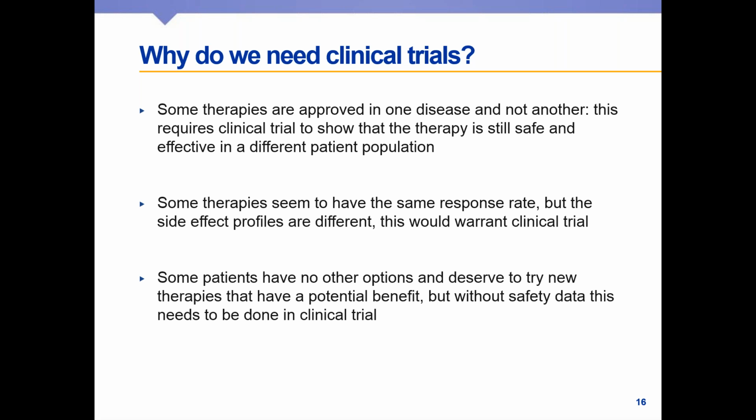Another scenario where we might do a clinical trial, not just to show efficacy, is that some therapies may show a response, meaning that we know they work, and they might work just as well as another therapy. But the side effects of the two drugs might be different. And doing a clinical trial, comparing them head to head, can sometimes tell us which drug is better tolerated by patients, which drug patients prefer, which drug gives us the same outcome but doesn't have the same harm to a patient. So those are situations where we'd also want to do a clinical trial. So even where there's no clinical benefit to one versus the other, they both seem to be similar, a clinical trial again can answer the question, which one should we be prescribing?